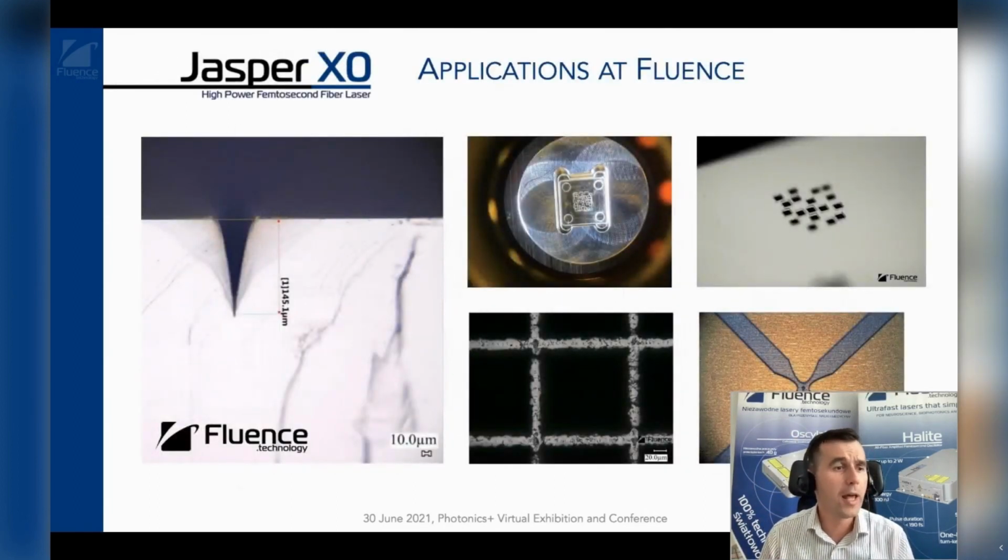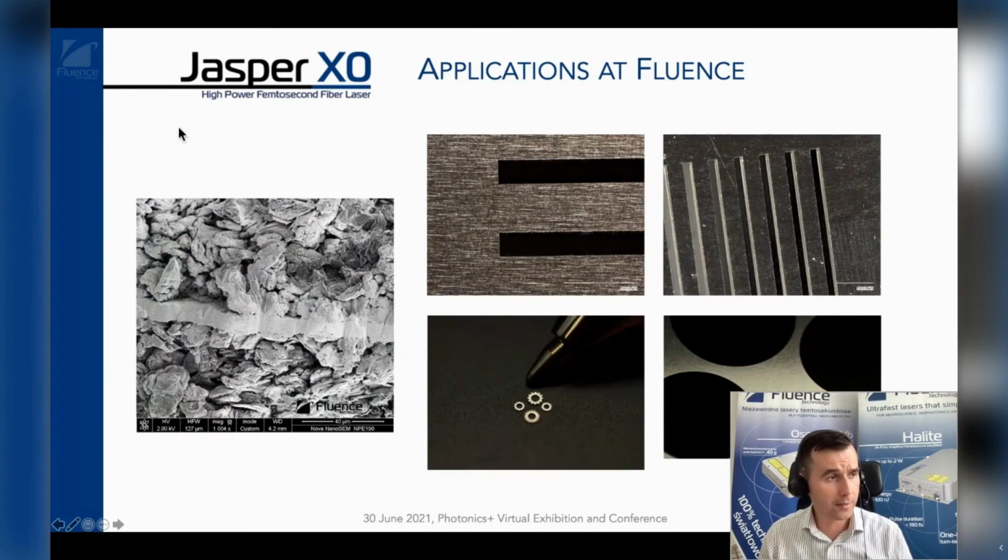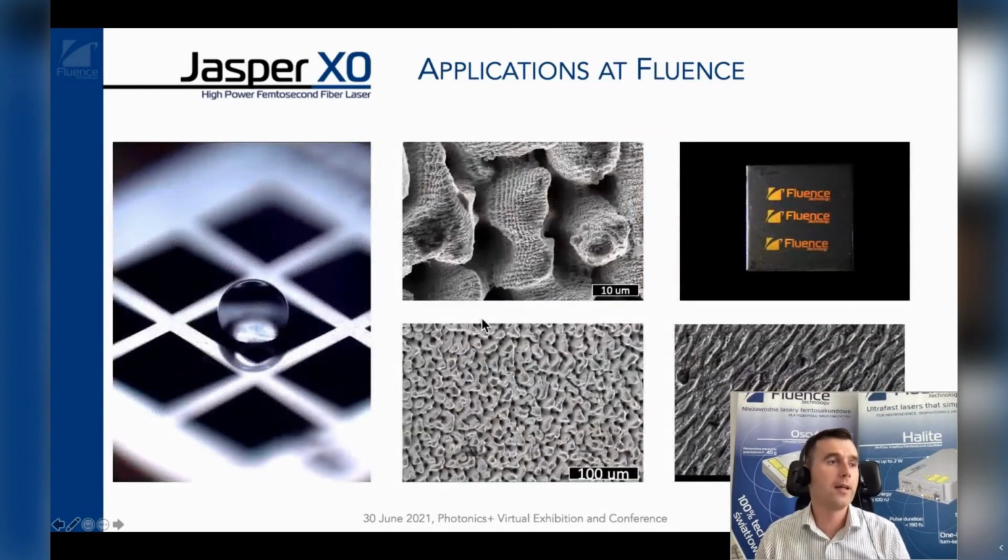And these are just a couple of examples of what applications we do at Fluence. Something like I already mentioned, semiconductor scribing, glass cutting, but also selective layer removal, like gold from silica, biopolymer cutting, some metal cutting in general, very precise pieces, and structuring of materials like hydrophobic structures, black marking, and some color effects like you can see here. So this is all very interesting. This is all that we do at Fluence.